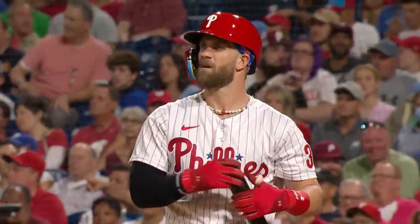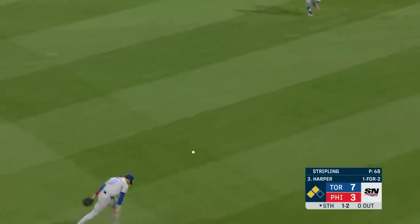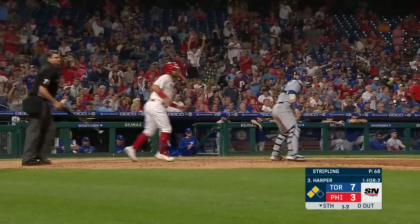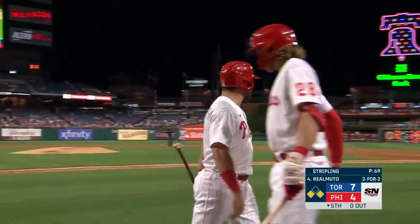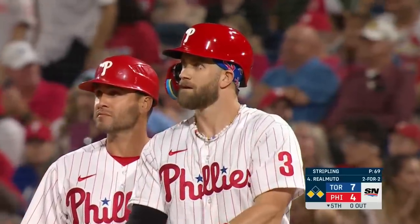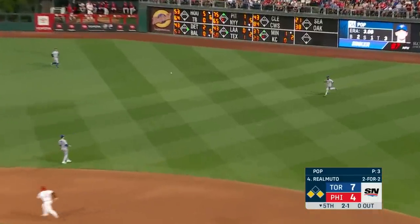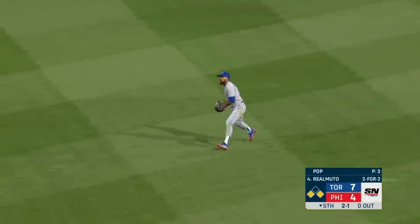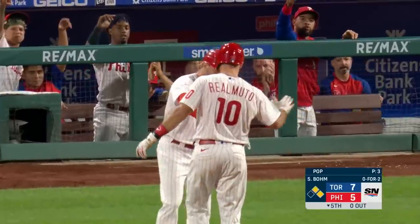Nobody out. Runners at second and third for Bryce Harper. Ground ball into right field, a base hit. One run is in. They hold Hoskins. It's an RBI single for Harper. It's now a 7-4 game, and still nobody out. A blooper out to right. That's going to drop in for a hit. Hoskins will score. Still nobody out. It's a 7-5 game. Three hits tonight for JT.